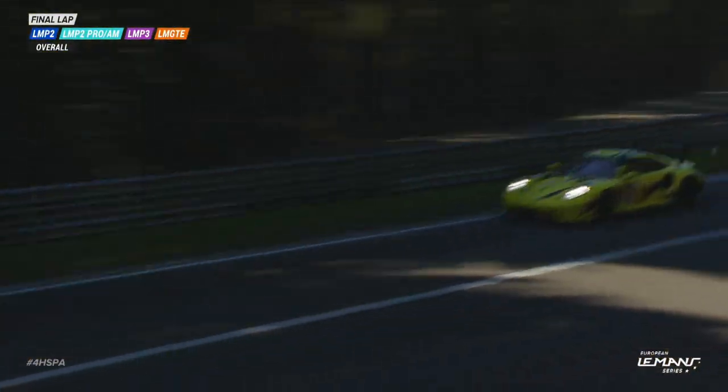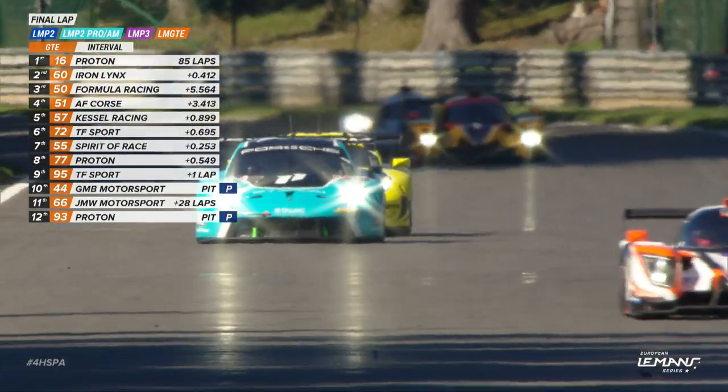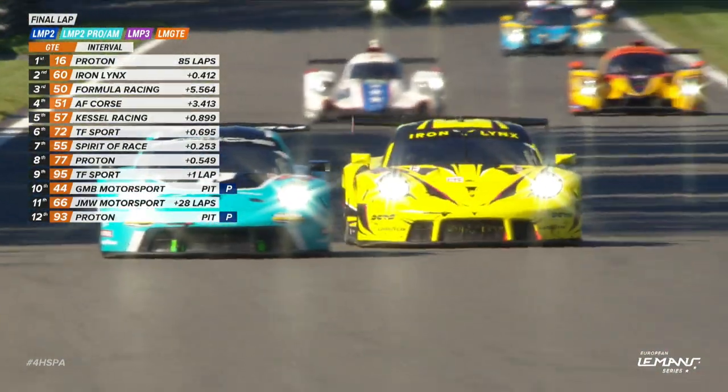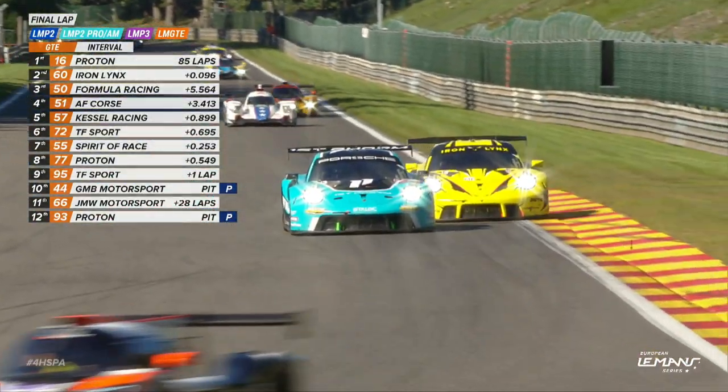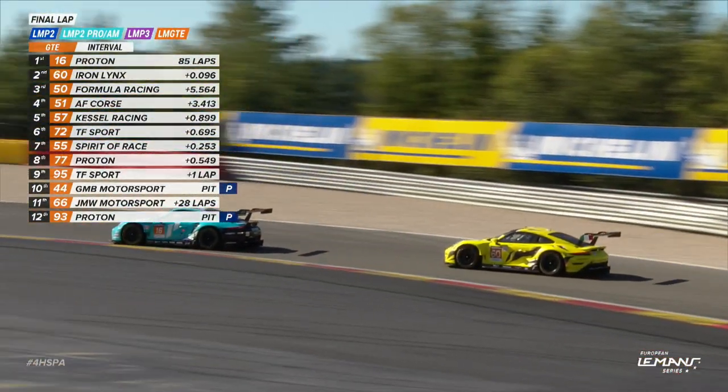Here are the two Porsches, nose to tail in LMGTE. What a fabulous way to end this era of GT racing at Spa-Francorchamps. Nothing between these two Porsches at the moment. Picariello with a slight advantage. He darts to the left-hand side of the track to defend from Matteo Cairoli.